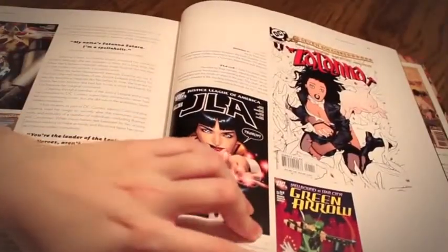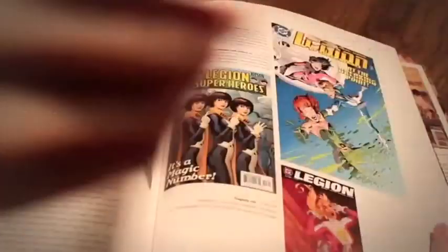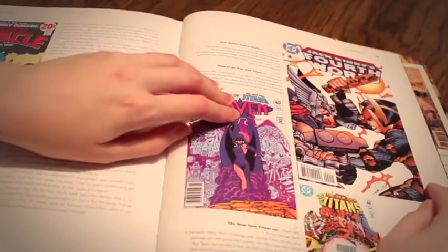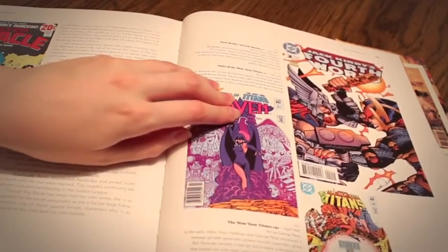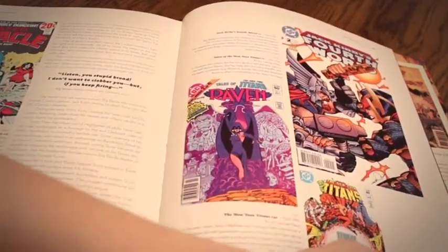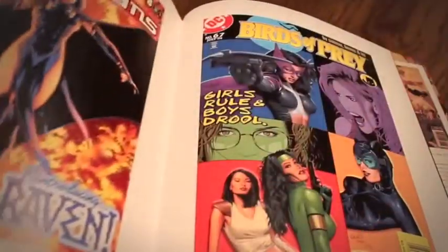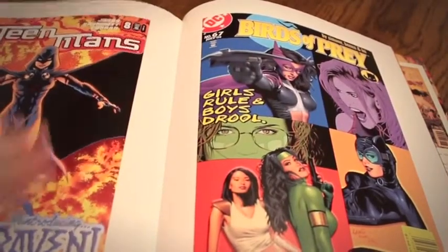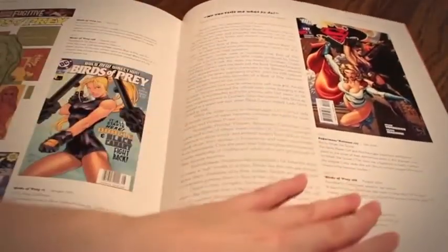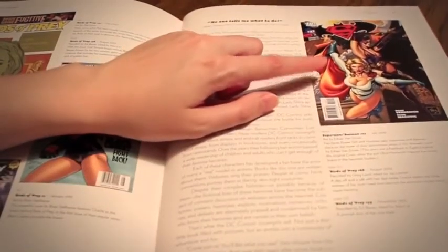This is Cliff Chiang down here. And Cliff Chiang is definitely one of my favorites as well. I have a lot of favorites, it would seem. And then we have, I think this is the only image of Big Barda in the whole book. It's kind of sad. Jack Kirby's Fourth World. I love Big Barda. She's a favorite character of mine. Green Arrow. And then we have, the book's almost over, a Greg Land cover. A Teen Titans reintroducing Raven. Some more Birds of Prey. Superman/Batman number 27 up here with Power Girl and Huntress.